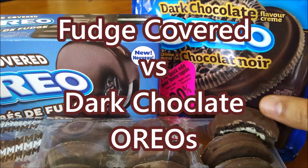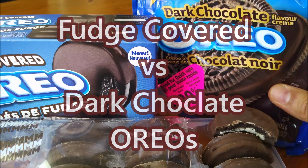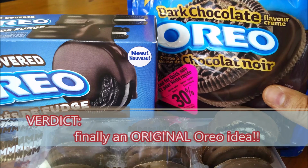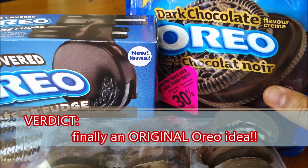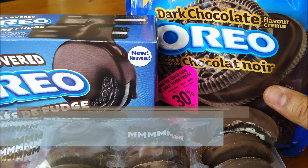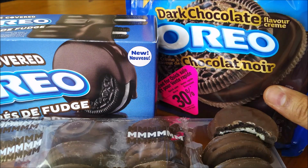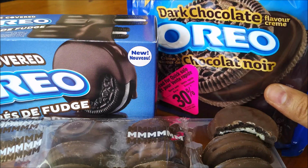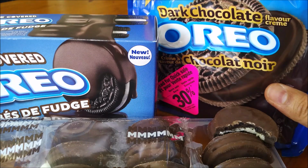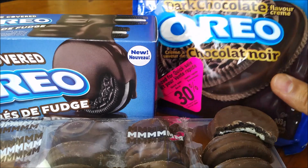In terms of a showdown winner, I'm going with the dark chocolate flavored Oreos. I really like what they have to offer. It's simple, it's not too sweet, they're made with real cocoa, and I think that this is one that they should keep around. Really surprised that I found them on the discount shelf this early into their shelf life, but hey, I'm not gonna complain.